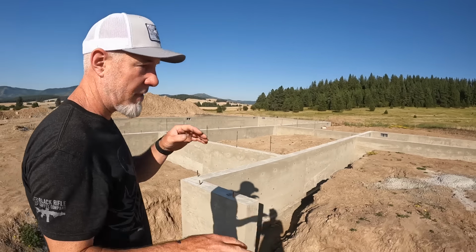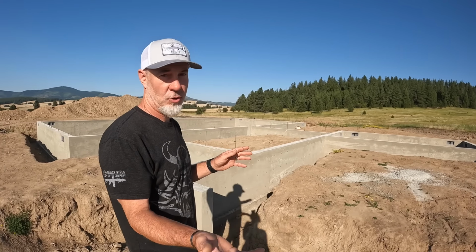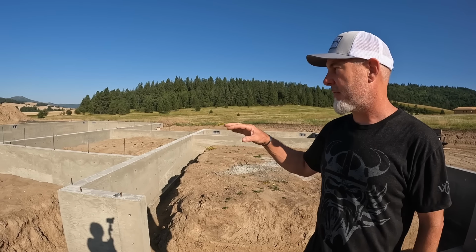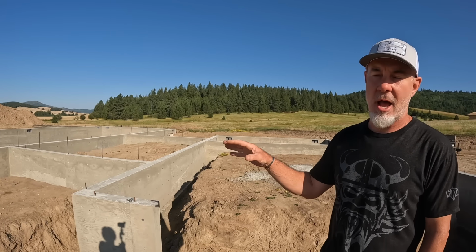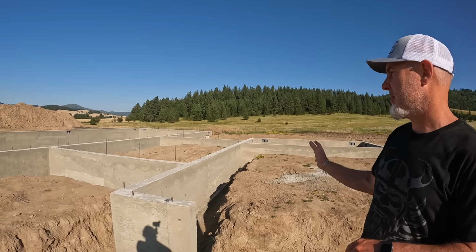And the reason why these are not done yet is because obviously we just poured them and stripped them, but they have to wait until we frame these structures first. And then after everything's framed, we'll be able to pour all this flat work and get it all nice, and then we'll be completely finished with the house. But that has to all happen after we frame the deck of the house and have all the walls and stuff up.